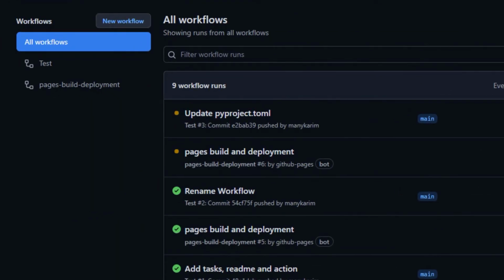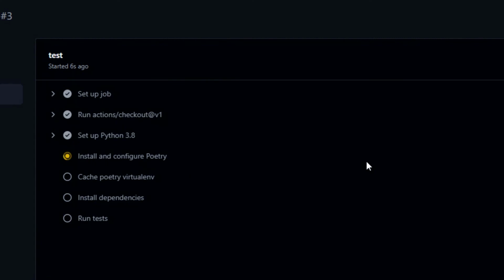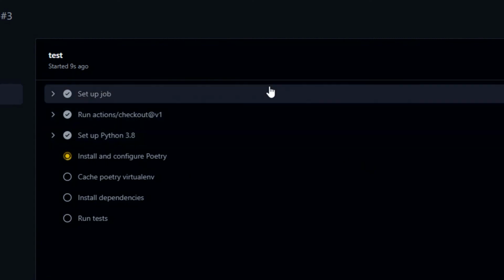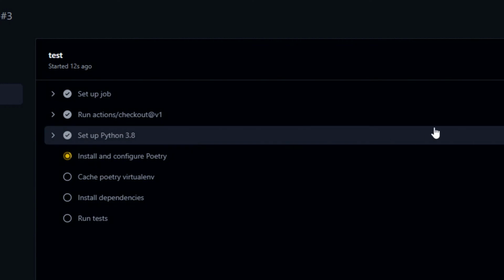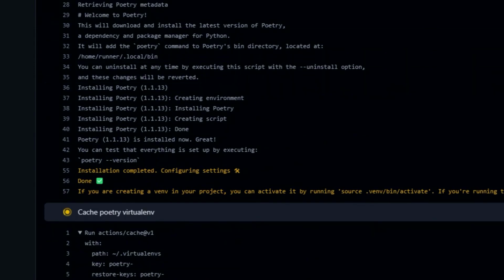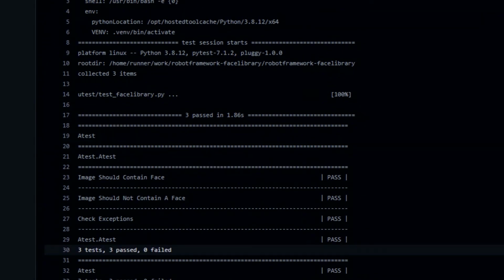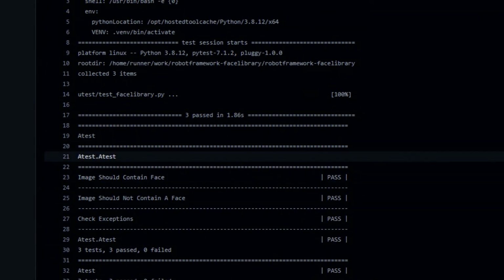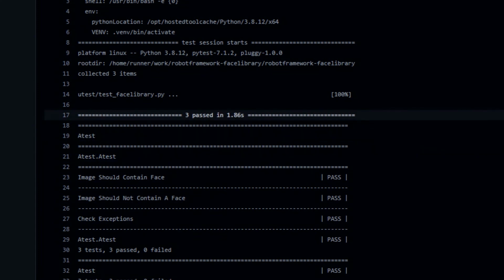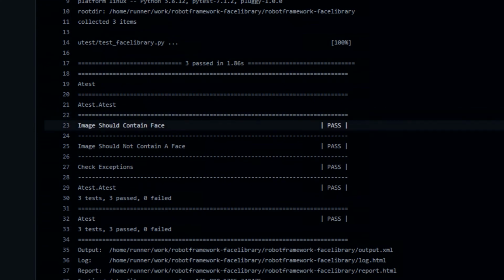Okay, and then we can already see here in the Actions tab that this test workflow is now running. And it goes through the sub-steps here. It will install Poetry now, and in the end it will run the tests. So there you can see the test results. Everything passed. That's great. We could now store those results as an artifact and download it later, but I just wanted to show you how it looks when a job is executed from GitHub.